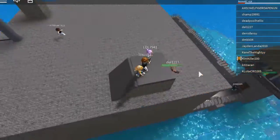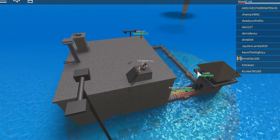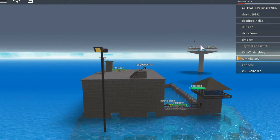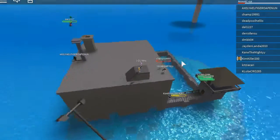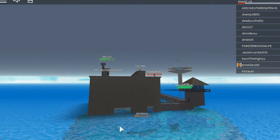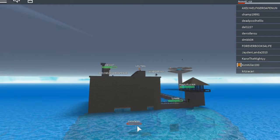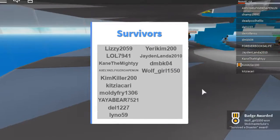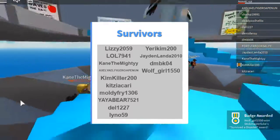Where's the flood? Oh, the flood's rising. Great, so I'm pretty sure, besides that metal pole, this is the highest peak in the server. Well, besides the giant death place over there. I want to see how high the flood is. It's already halfway up the building. Oh no, Dennis Fansu! Oh, Dennis Fansu died. Okay. Oh, yay, I survived! Yay! Okay, on to the next round.